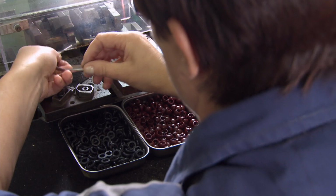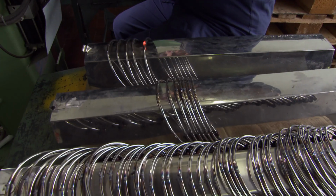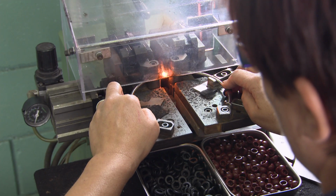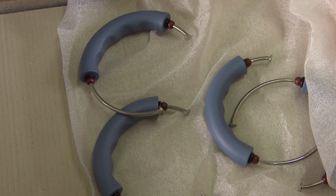In another part of the factory, they assemble the handle. The handle is made with 2 small pieces of wire. We insert 2 plastic parts on the 2 wires. These plastic beads will frame the blue handle grip, which is injection molded off-site.